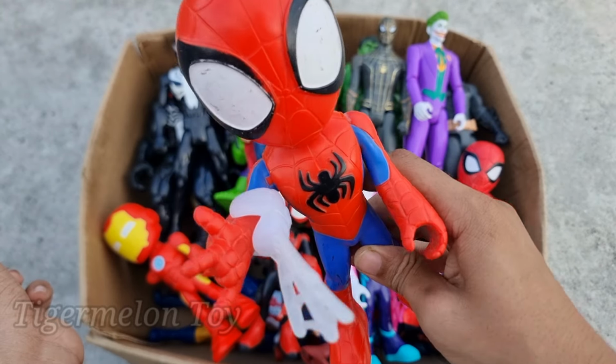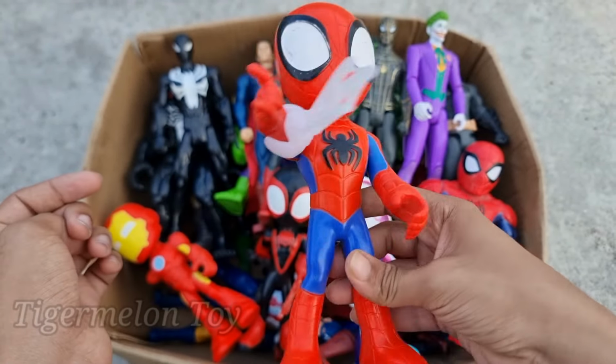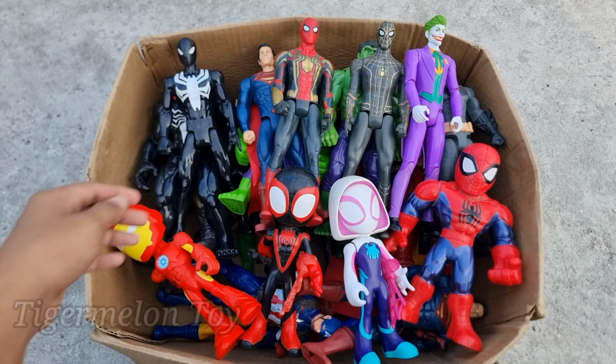Wow, guys, Amazing Spider-Man is looking very cool, guys. Look at the huge eyes, guys. Look at the red and blue color costume. Look at the webs. This is our favorite superhero, the Amazing Spider-Man. Wow, he's just so amazing.